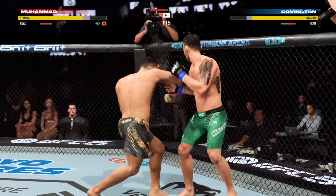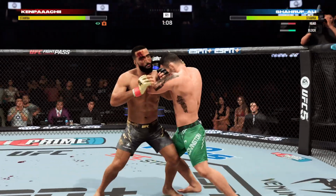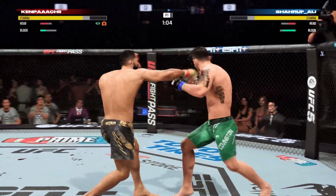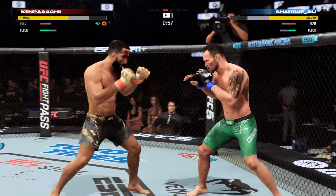Well, it's cut now above the eye, courtesy of that strike. We will keep an eye on it as the fight continues. Busy in the clinch, lands that punch. Single collar tie now. Good job defensively to block that punch. Oh! Big shots exchanged in the pocket there.